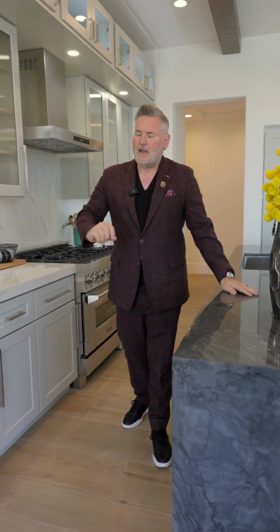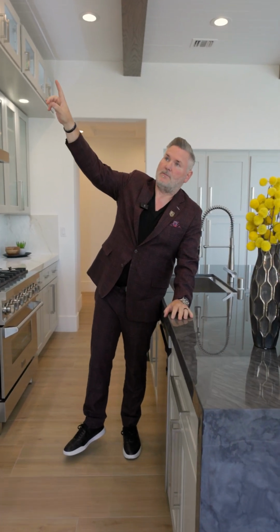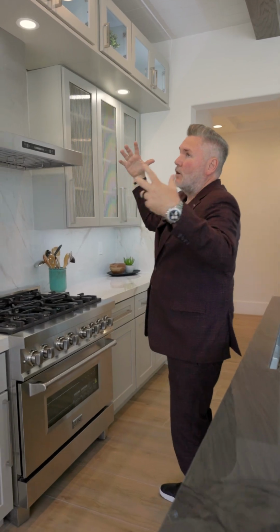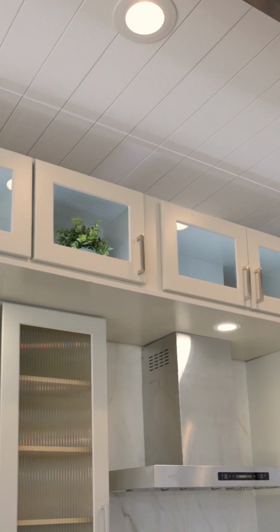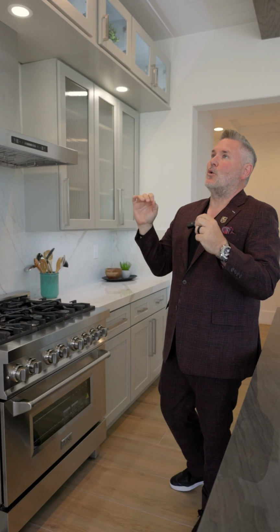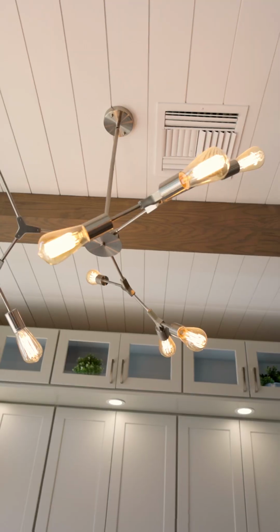Upgraded cabinets, but man, one of the things I love about this particular kitchen is the use of the space right above the custom cabinets. You've got this row of glass cabinets where you can display your different high-end dishes. You can display candles or plants or whatever you want in there. It just adds a really cool touch to an already amazing kitchen. Full quartz backsplash.